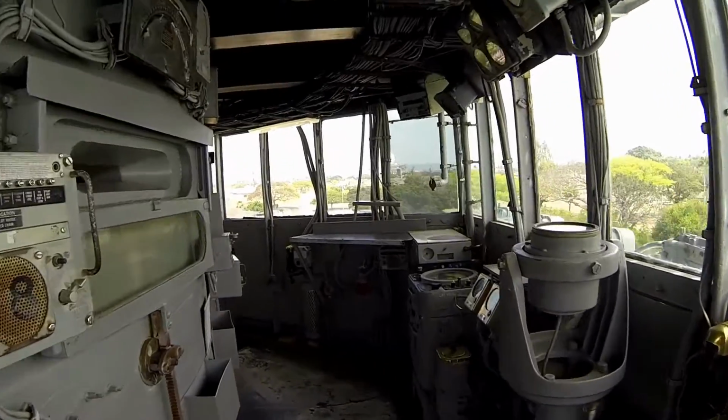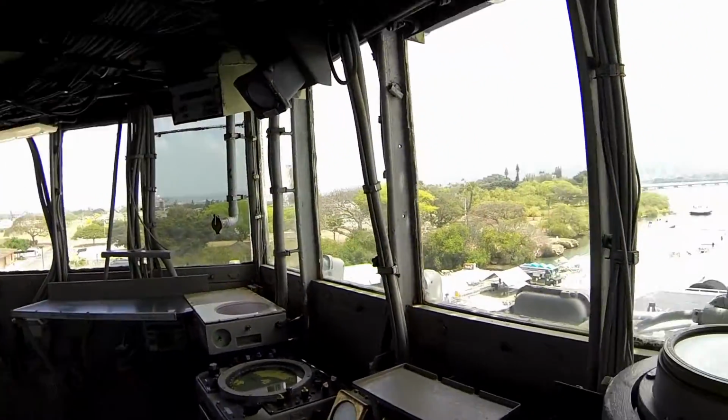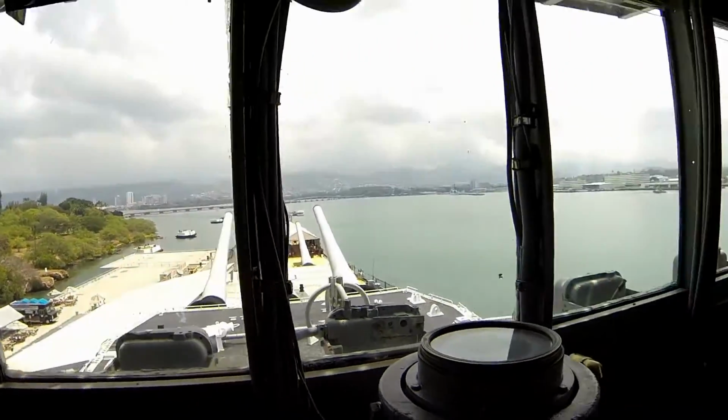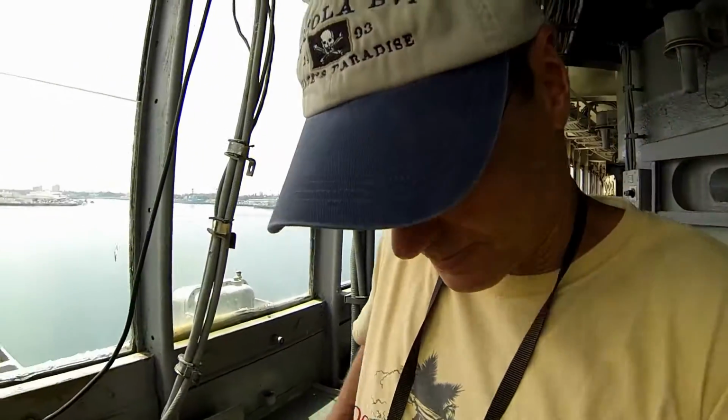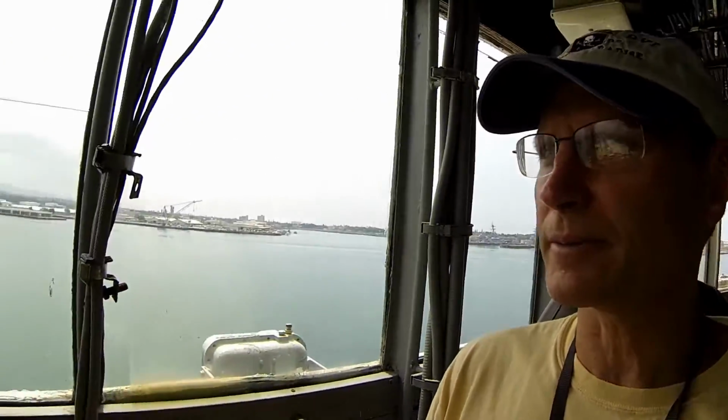On the bridge of the USS Missouri. I got the whole bridge to myself, so I guess I'll sit in the captain's chair. Sean was on tour. It was too slow for me.